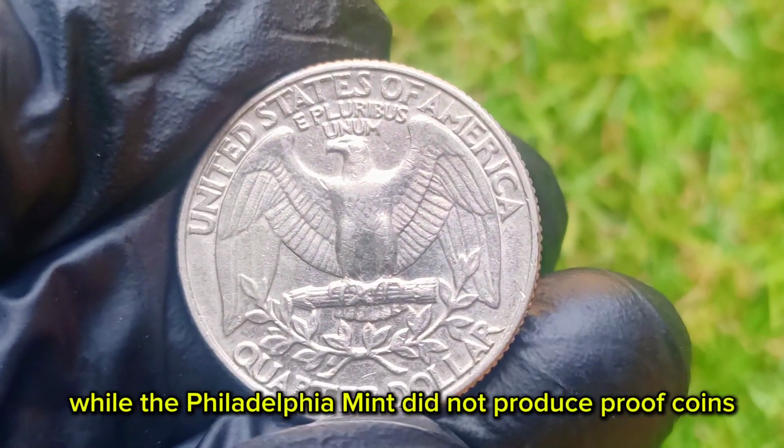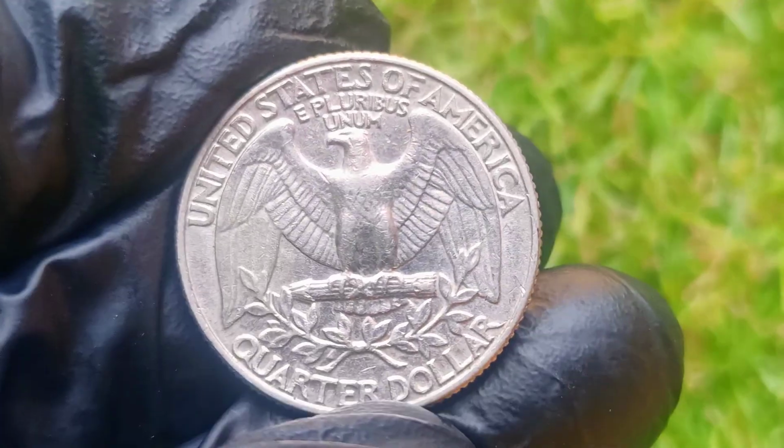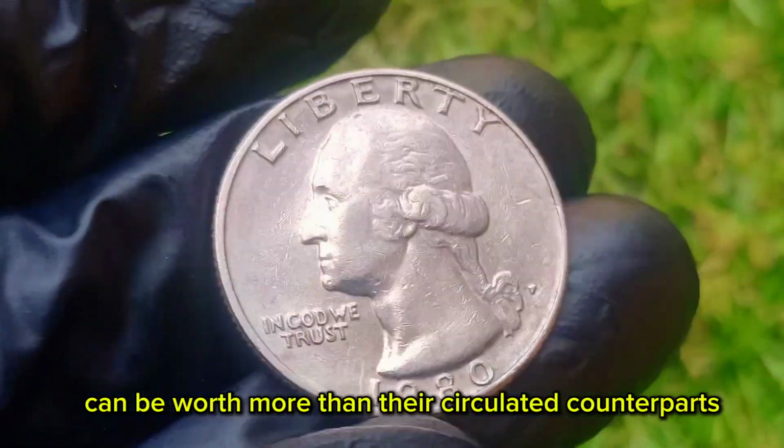While the Philadelphia Mint did not produce proof coins in 1980, the San Francisco Mint did. These coins are marked with an S and can be worth more than their circulated counterparts.